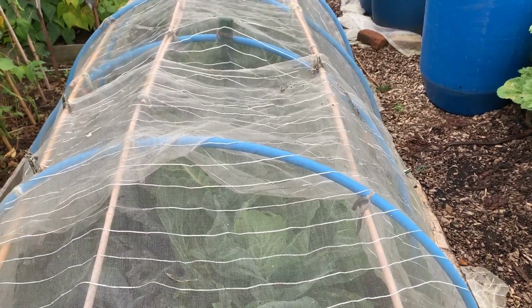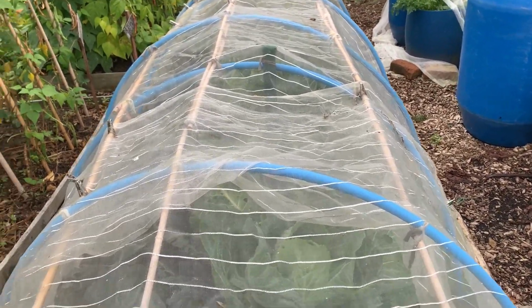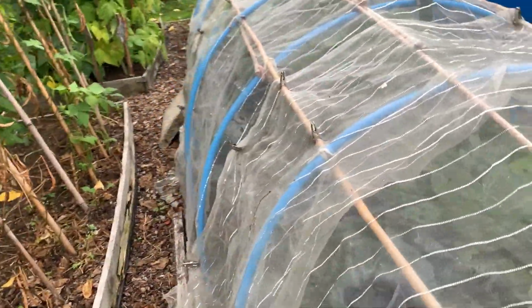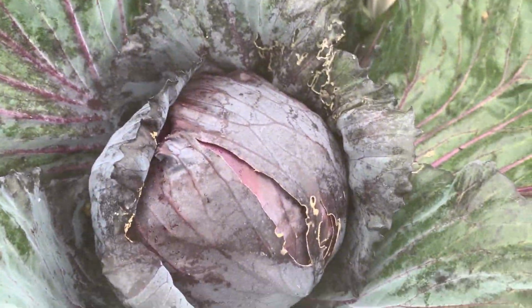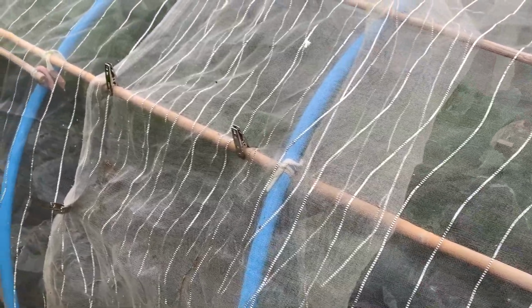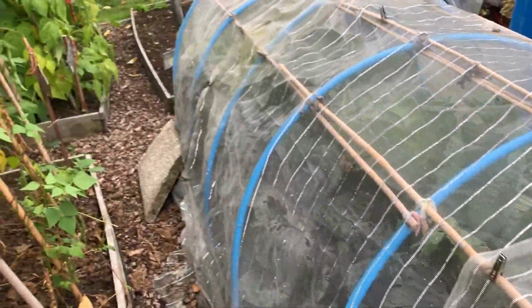Green summer cabbage, so most of those are ready to be picked. And down on the left hand side we have some red cabbage. These look really, really good. There's one there, there's one there, and there's probably about, let's have a look, 1, 2, 3. I reckon there's about 8 of those minimum.